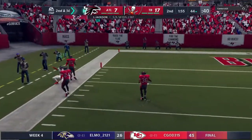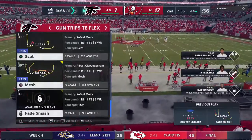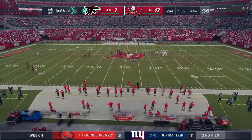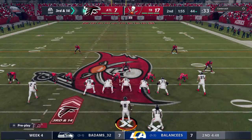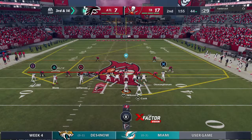And that is intercepted. Or was it? Wait, they'll say no. No interception. He did not keep the feet in bounds, apparently. So that's just going to be an incompletion. An incomplete pass on that last play, and that means they'll need to come up with something here on third down.